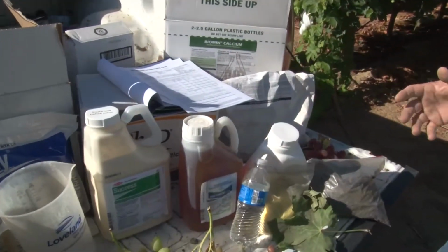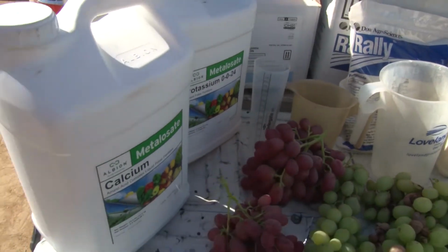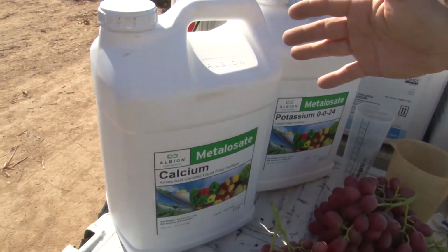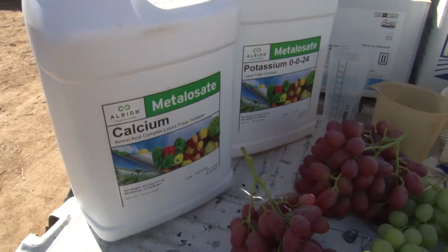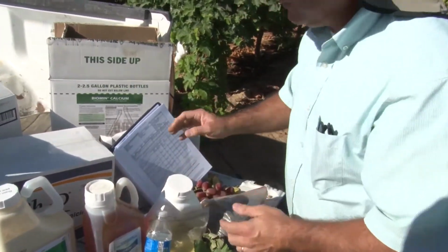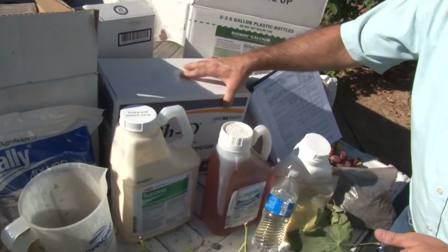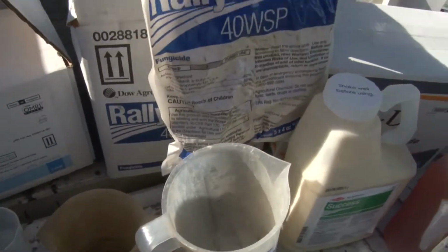But to get to the good stuff that I love, it's math, because I have all this stuff and then I have to order it. And you can see there's different packaging. I may put on 42 ounces of potassium, but I may put on 25 ounces of the calcium here. And then I'll add in a fungicide, and that fungicide will come in different packages. Like this one comes in small containers, and this one comes in 1 pound containers.